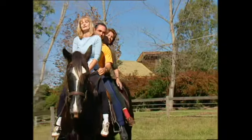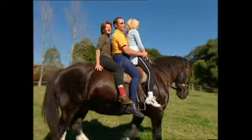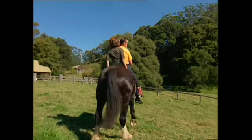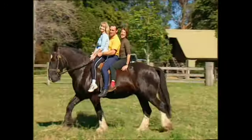Looks pretty comfortable with three on, and he can still move around. Oh, he moves just as freely with three on as he would with one on. You can imagine with a knight with all his armour and all the gear they used to have in the old days. That's what they're bred for. I'm sorry to put you through all of this, Scott. It's pretty tough.